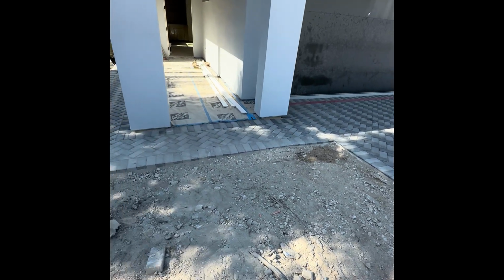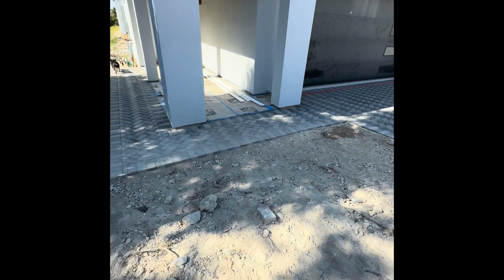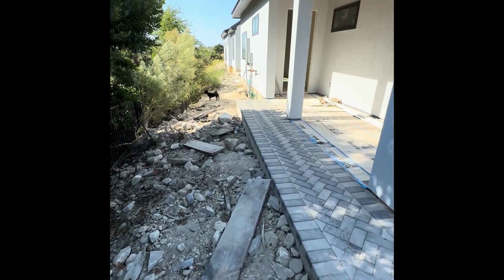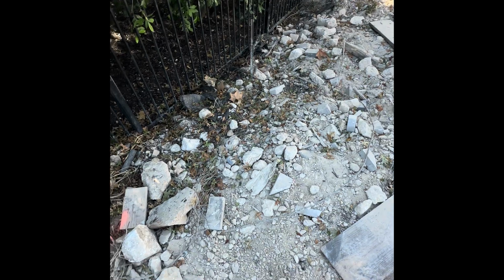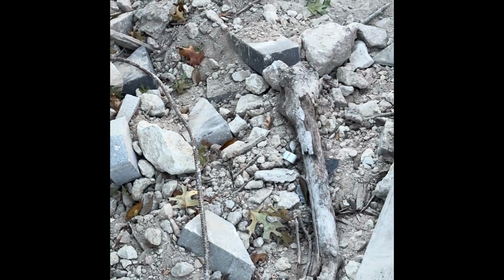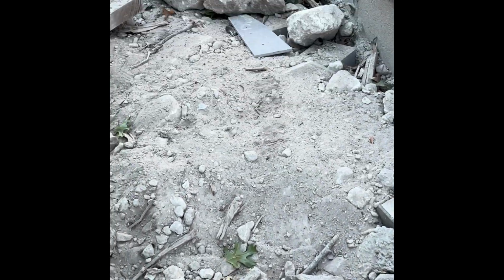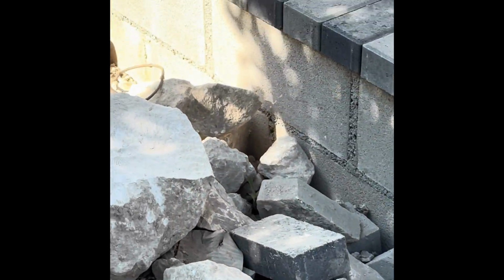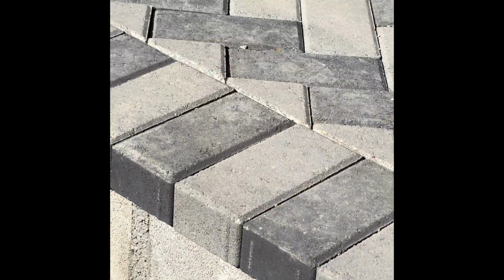I recommended to the homeowner that we have a step here at this patio, and whoever installed this didn't put the step in. And then this is all paver debris. See the cuts there? Leftover pavers, miscellaneous construction materials. This is, again, what you get when you hire somebody that's a little less expensive.